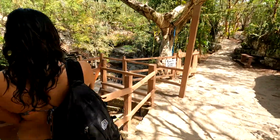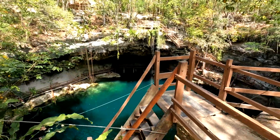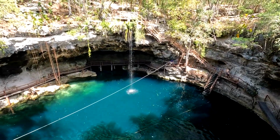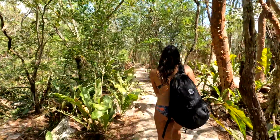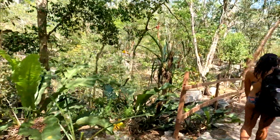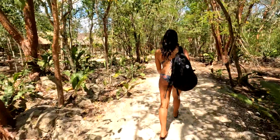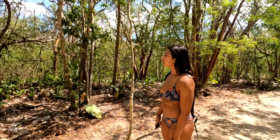This is really nice. It's cool. My first cenote. Yeah, this is my first cenote too. I think we picked a good one. There's barely anyone here. I think less than 10 people right here. Really cool.